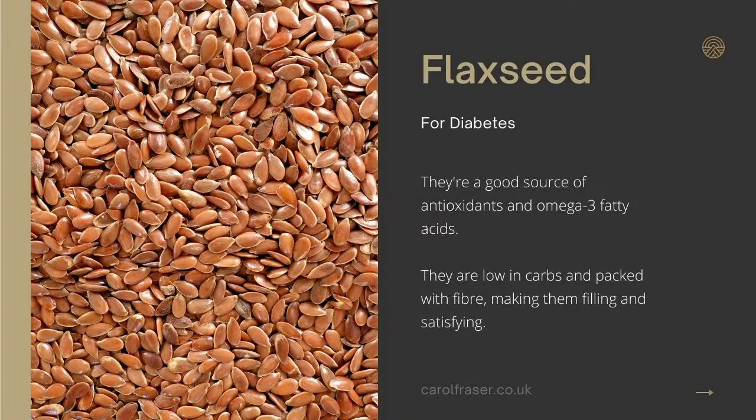Flaxseed. Now here is the whole seed. You can find the milled flaxseed where it's broken down, but I would advise to get the whole flaxseed and grind it down to a powder if you want to use it in powder form yourself. Reason being is when you're buying these milled seeds, they're broken down to the point that they're starting to oxidate, they're losing some of their minerals, so you want to get them whole and then just break them down yourself. And it's actually cheaper to buy them in their whole form rather than having them pre-milled.